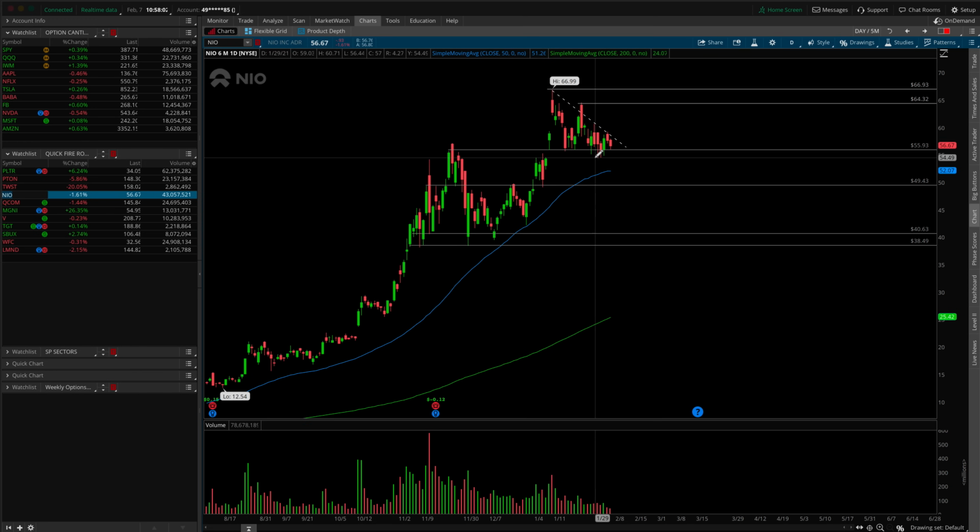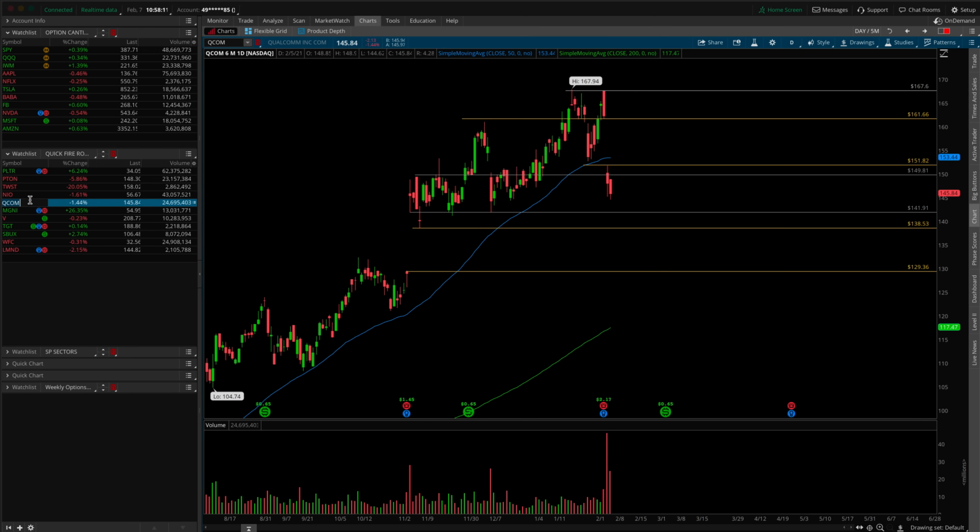If we break, though, probably you need to see strong acceptance underneath the gap fill area now, as opposed to just the 56 whole dollar. That's around 54.40, okay?